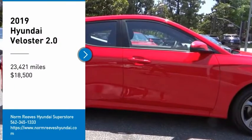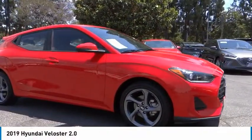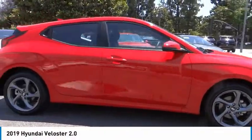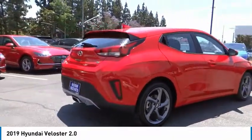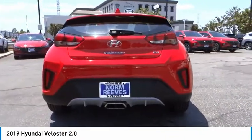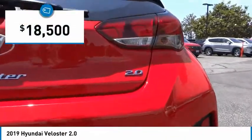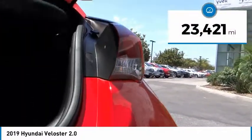You are going to love the 2019 Veloster. The Veloster's innovative body style and unique design make it unlike any other small car out there. Pair that with the fuel efficiency that pushes the 40 miles per gallon barrier, and you've got one sweet ride, and is priced below $20,000. This vehicle has less than 25,000 miles.